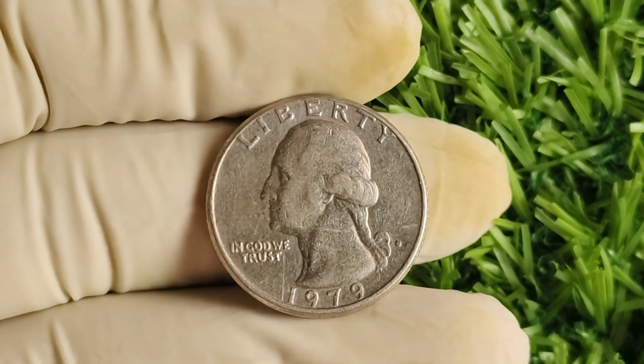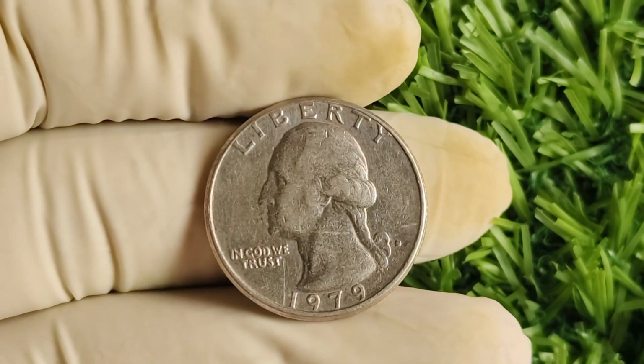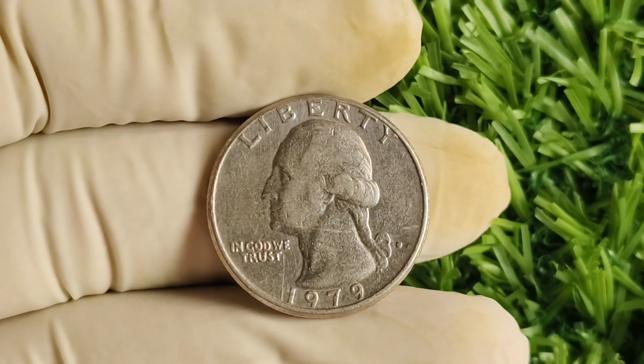If you think you found a gem, don't just shove it in a drawer. You need to get that thing professionally graded.